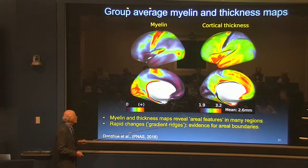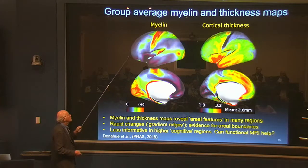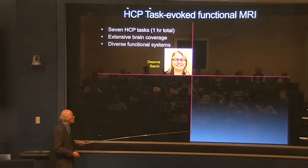We call these areal features, and we use spatial gradients, what we call gradient ridges, to look for evidence for areal boundaries, which are very informative for some regions. But in prefrontal and other regions, the lightly myelinated regions that we are associating with cognitive processing regions, the structural measures of T1 and T2 aren't so informative, so we draw on other modalities, particularly functional MRI.